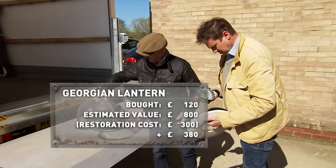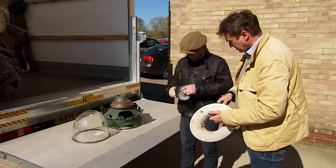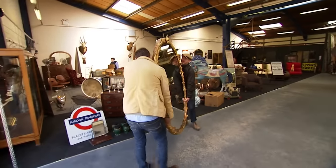I buy an awful lot of lighting, and I like to buy it unrestored. I want to do the work to it so it gets just right. The lantern I bought from Luke will need a fair bit of work, actually, because there's nowhere to hang it either, so we've got to make that attachment to it. But good, original, and rare to find with the glass. It's a nice back as well. It is. Untouched.